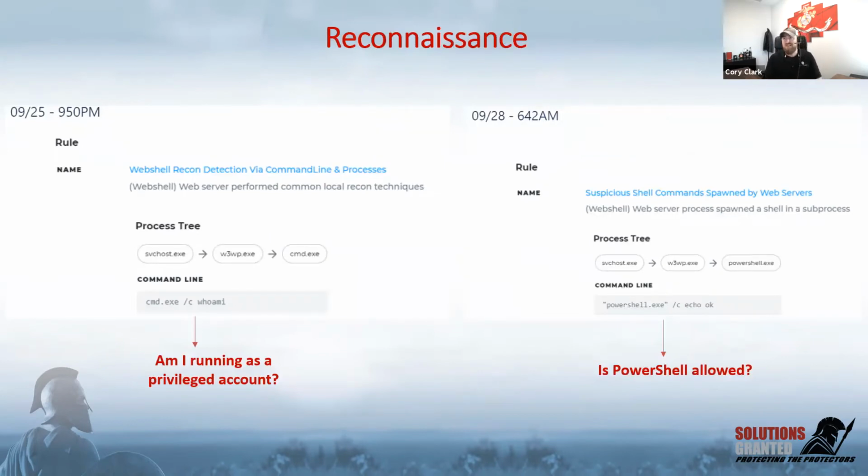Now, what I'm showing you here is a live example of what happened and what we identified for one of our partners. You can see here on September 25th at 9:50 at night, East Coast time, they connected to the server through IIS to initiate a command prompt. And what they were doing is they ran a whoami command. What that does is validate for them that they're actually running as a privileged account. Now they waited 3 days because they're not dumb, because if they keep running more and more commands, it's going to be easily identifiable if someone's watching. So they waited 3 days and came in at 6:42 in the morning on the 28th and initiated a command to test if PowerShell was usable on this server, which, guess what? It was.